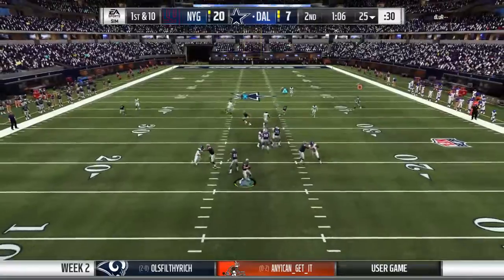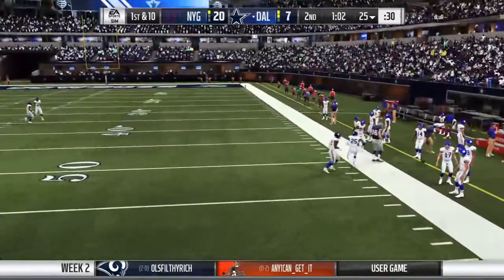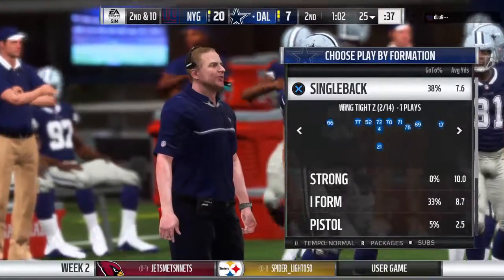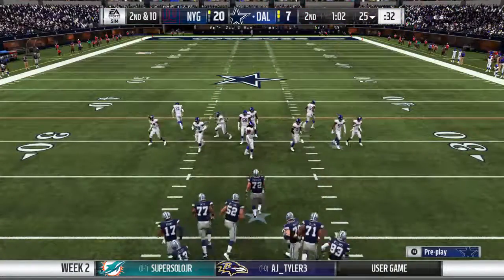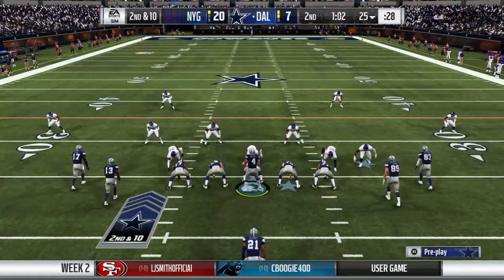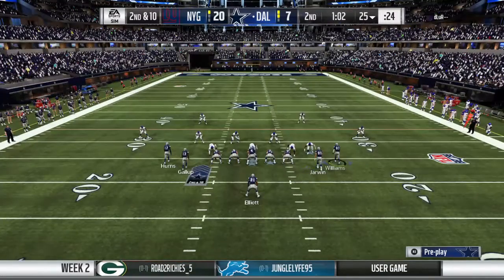On 1st and 10, Prescott. And his throw's going to be incomplete. This defense has been very disruptive early on as they force another one to go awry. Seems to be the front and the back end. Pass rush, they've been able to get home, and they're taking the ball away in coverage as well. I love how you put it together. The front and back working in sync, only way to play good defense.